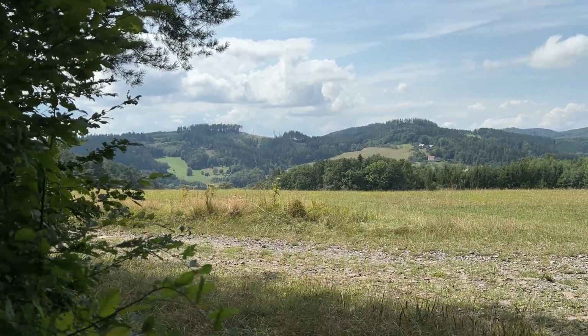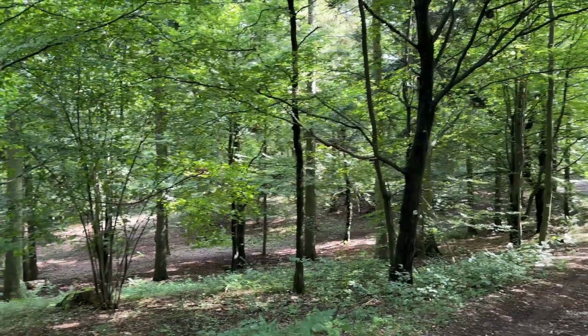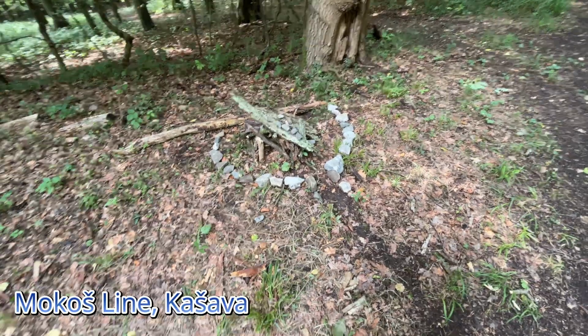But I wound up going to Kashava and finding Mokosh again, and this time I found something weird again. Here we go again. What's all this about?